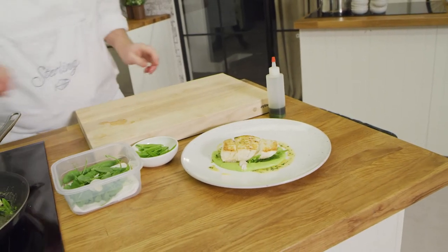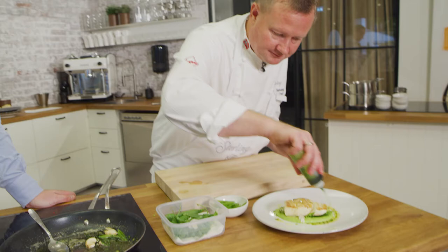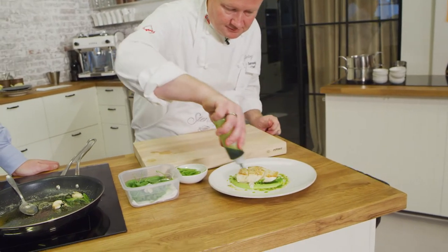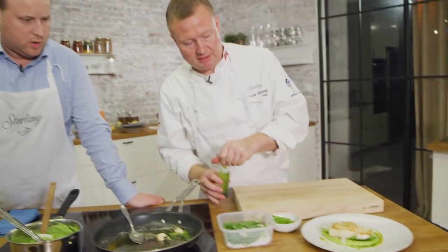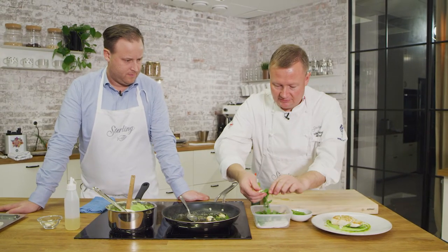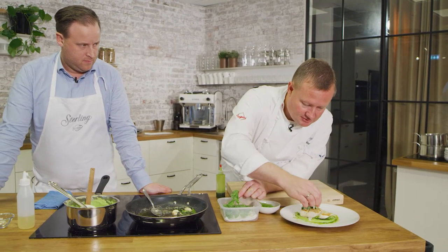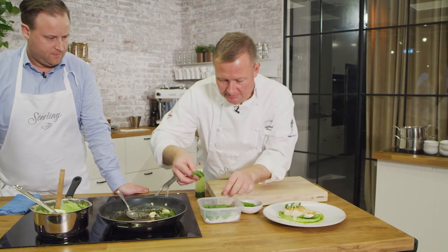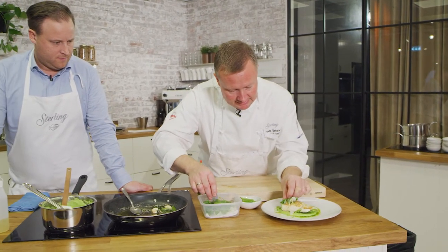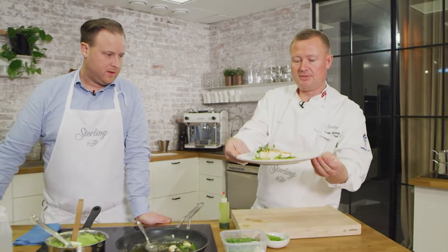And then some green oil. Wow. And then we put some of these nice green flowers on top here. Maybe one more, like this. There we have one more dish. It looks amazing, Frode. And please enjoy, people.